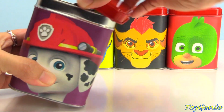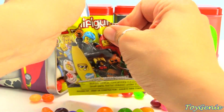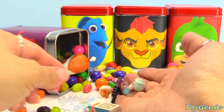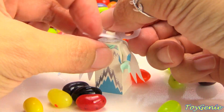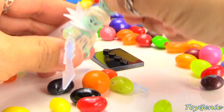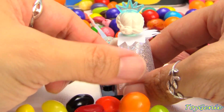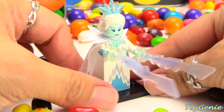Marshall is next. Inside Marshall, we have a Lego minifigures blind bag. Let's see what character we have inside. It looks like we have the Ice Queen. And there she is, the Ice Queen, and she is so awesome. She has a brilliant cape. She's got her crown on and two ice swords. Look at that.